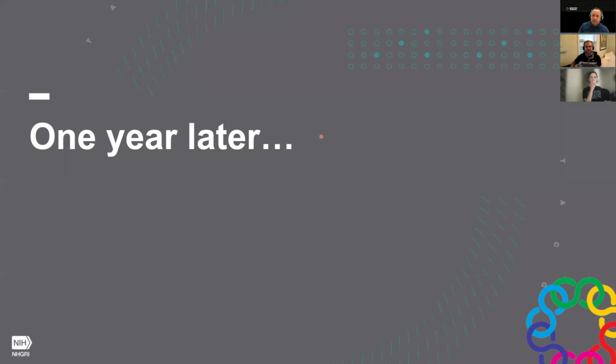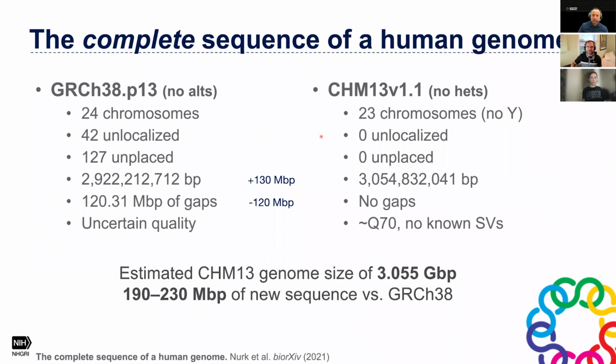Right, and so essentially we had this graph last summer, and then we spent a few months figuring out all these walks, figuring out the different connections in the rDNA, and then a lot of time validating it. And then 1 year later, we have the complete sequence of a human genome.